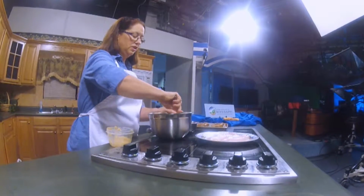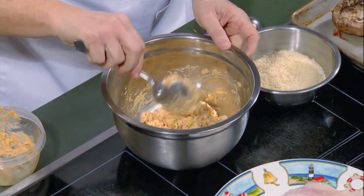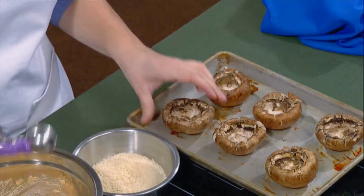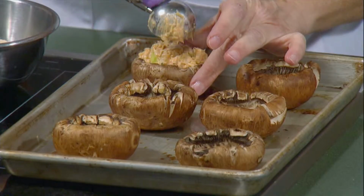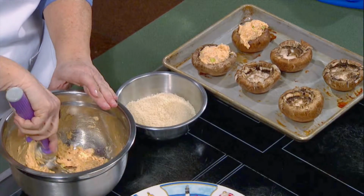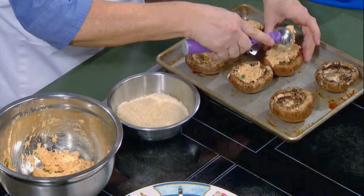And this is going to be such a neat treat. Think about your next family gathering or party. What a neat thing to have. Now that we've got this done, we've taken some portobello mushrooms, and all I did was take out the stems and take out the gills, and I'm going to take a little scooper and scoop up some of my catfish stuffing, and this is going to go easily into this. This is on a greased pan. It's going to go in the oven at 425 degrees for about 15 minutes. Hot, warm, delicious, and ready.